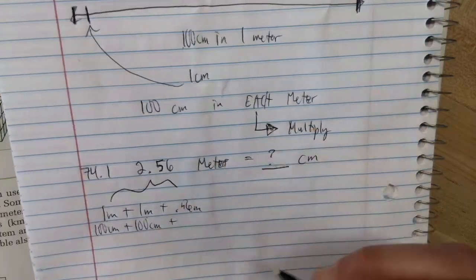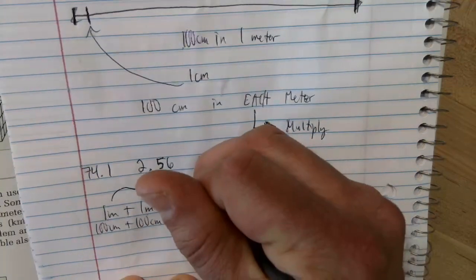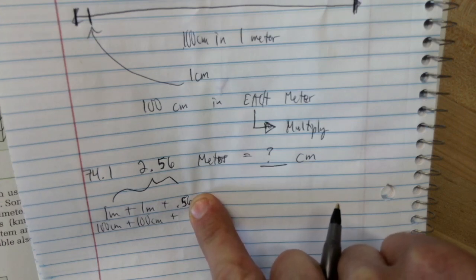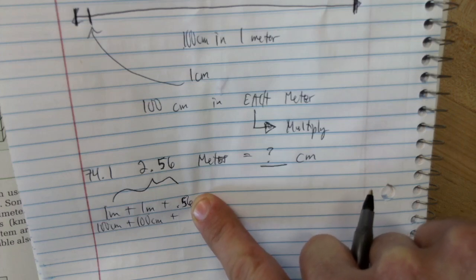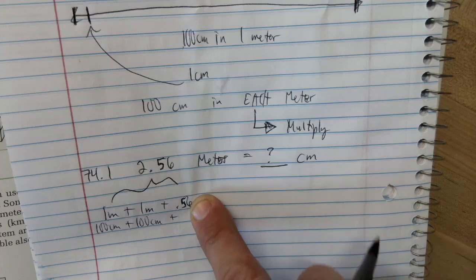56. Now, real quick, let me give you a quick reminder. How do you say this number 0.56 mathematically? Hang on. Jonathan? Can I say the whole number? What do you mean? 2 and 50.